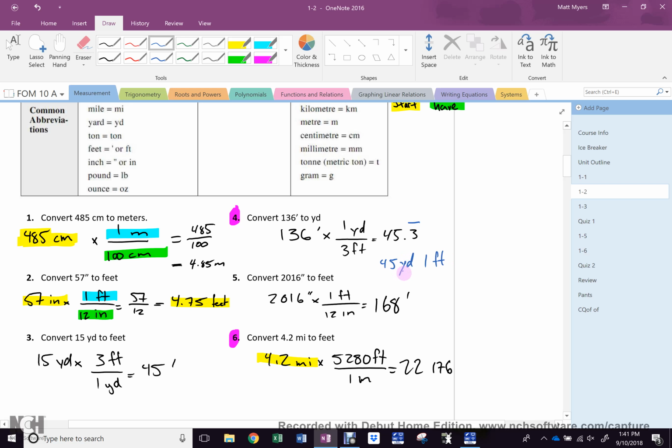Lasse. Keep talking. Oh, yeah. Yep. Okay. Why is that okay? Because 0.3 is the same as 1 over 3, and 1 over 3 is 1/3. That is 1/3. Yes. There's 3 feet in a yard, so it is 45 yards and 1 foot. Does everybody understand? All the answers that you gave me are right. Some are better than others. Is everybody good? Now, this causes trouble for you people.